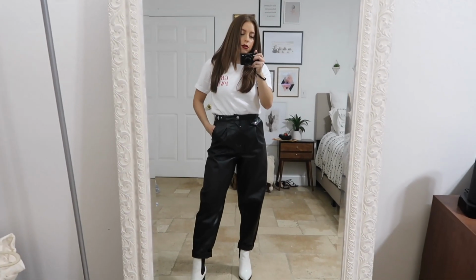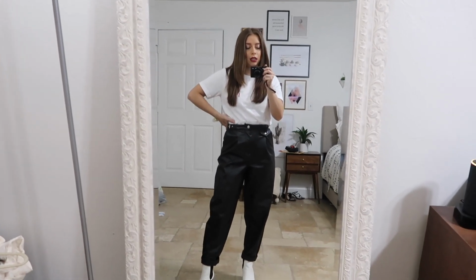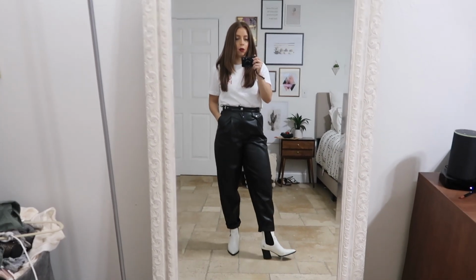And then these baggy faux leather trousers from Zara. But yeah, I really, really love these. I just love how high waist they are and baggy. That means they're super comfortable. They are a little bit stretchy at the waist too, which is a plus. And I just rolled the hem up a little bit just because they are a little bit too long on me, but I think that kind of works with this.